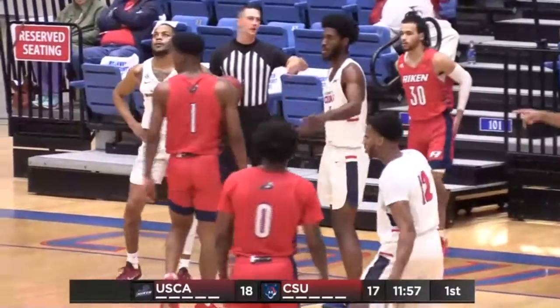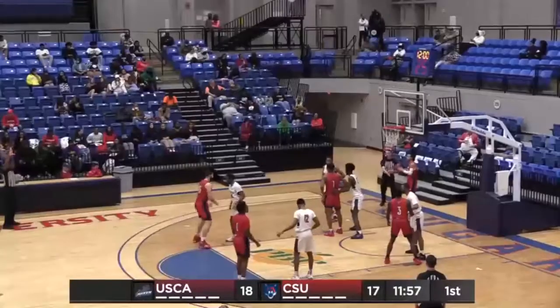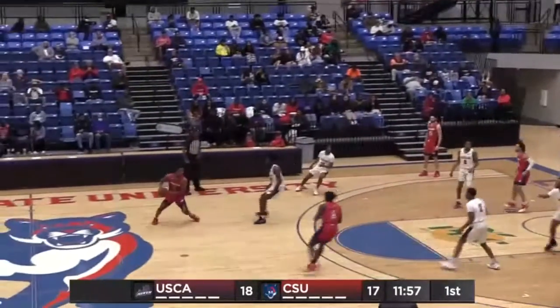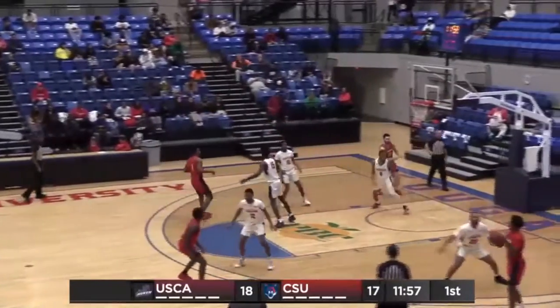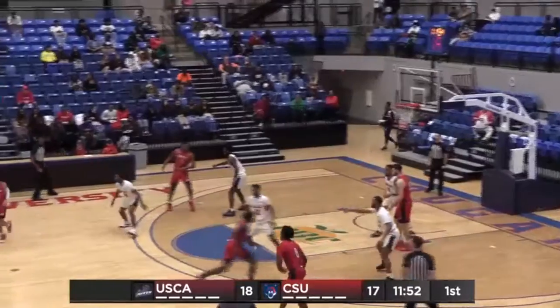12 minutes left in an entertaining first half. 18-17, USC Aiken on top. Pacers with the ball, baseline. Get it in. Up top to Black. He gets it around to Johnson, to Parks. Back to Johnson up top.